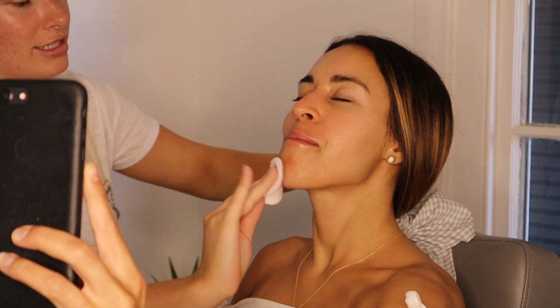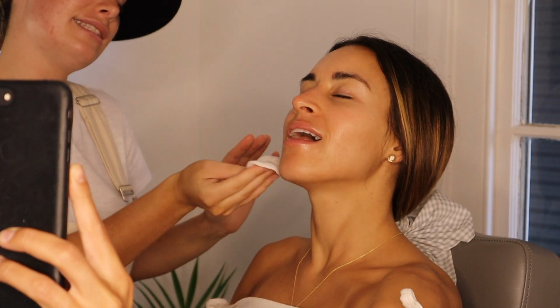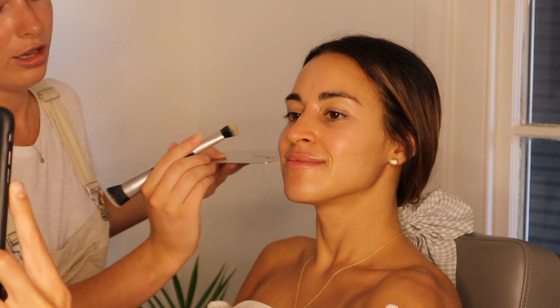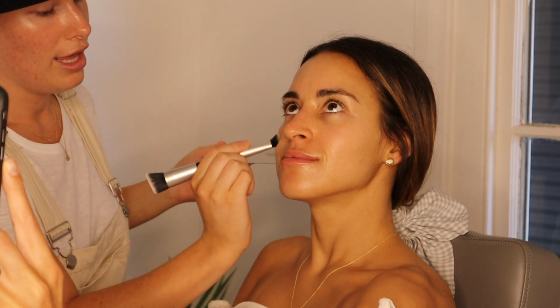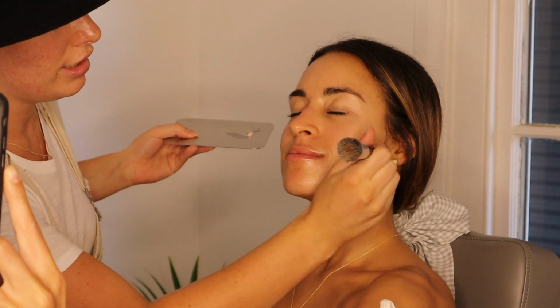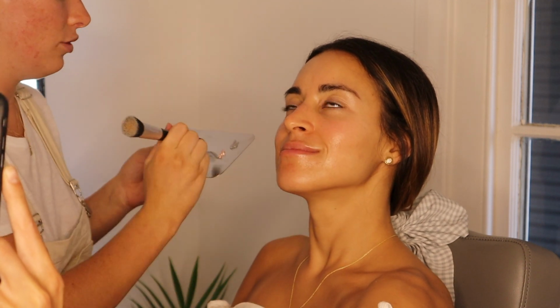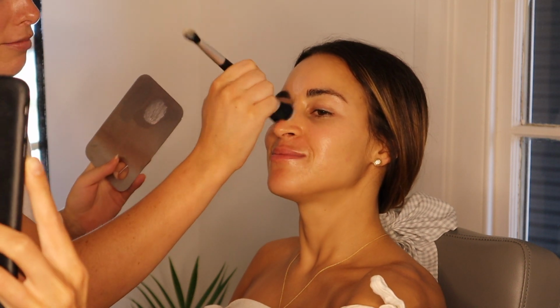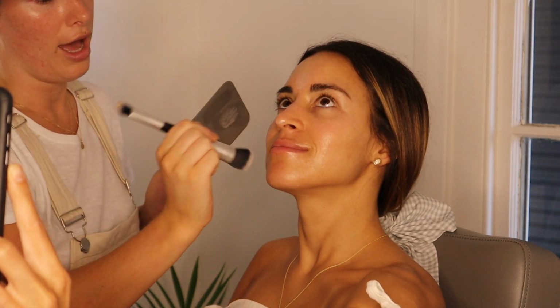What is this? This is just micellar water. There is some stuff there. I am going in with the Lalur. I always say it wrong. It is this cream that just moisturizes you all up and it's just good for the base. And then my favorite, which you guys all seem to really like, the NARS Coco Cabana step. I'm gonna pop that on all the high points.